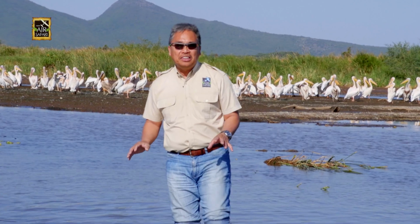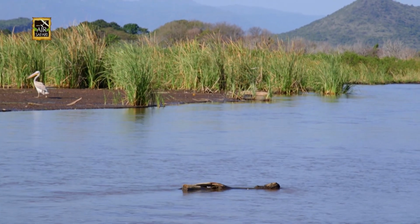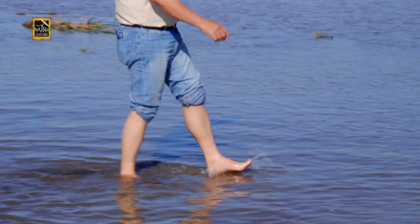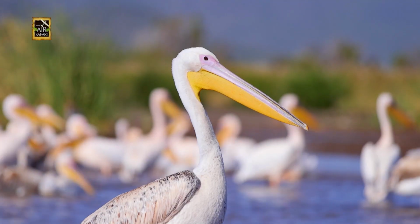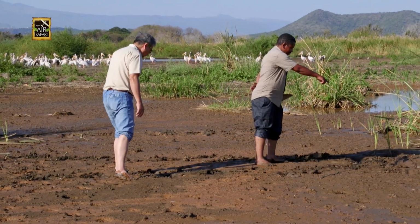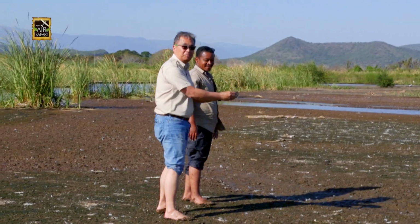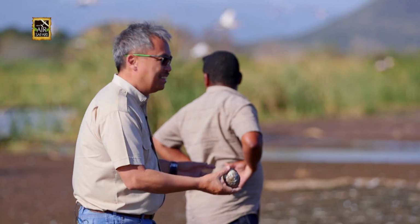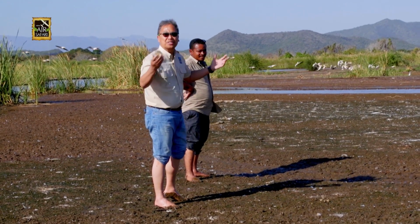When you know there are crocodiles, each driftwood looks like a croc. And when the water gets a little bit deeper, I get worried. I better stay here. It was nice to see the pelicans up close, but soon we had to dig our toes on slippery mud and pelican dung. Oh look, here's an egg. But then he told me what kind of egg it was. He said this is crocodile egg. Now I'm getting worried if the mother is here. I thought it was just a pelican egg.